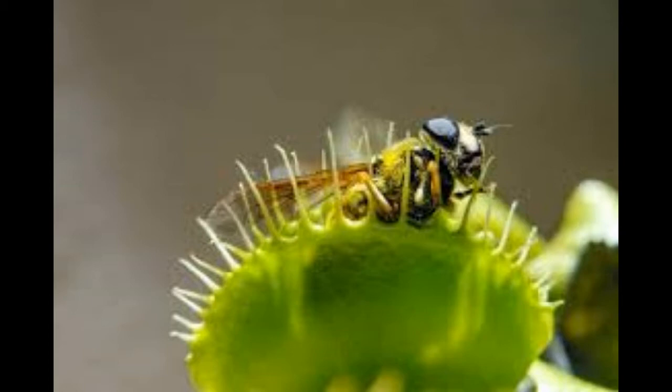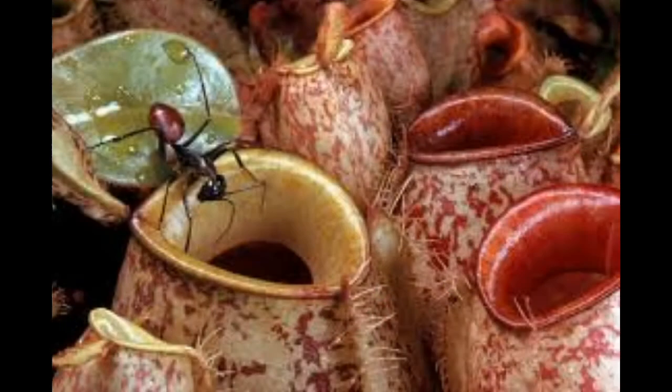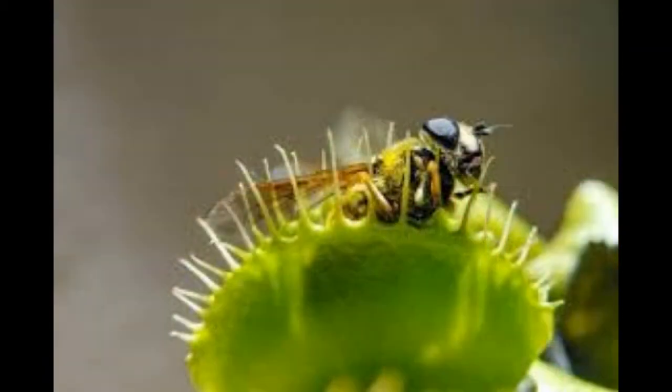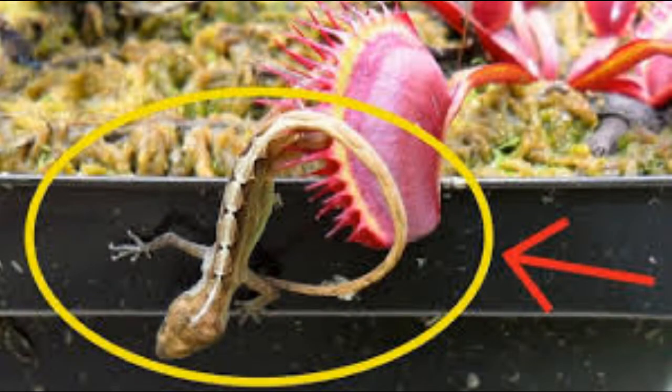So, carnivorous plants are the plants that derive most of their nutrients from trapping and consuming insects and small animals. They also feed on protozoans, different types of insects, as I said, like butterflies, like house flies. They also feed on reptiles, earthworms, frogs, lizards, and rodents.